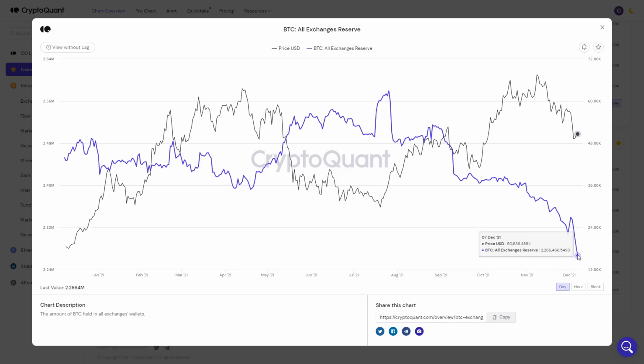And as of yesterday, the Bitcoin balance across exchanges was sitting at around 2,266,000 Bitcoin. So in less than 1 week, around 74,000 Bitcoin has been withdrawn from exchanges, which is currently worth around $3.6 billion, around $3.5 billion getting withdrawn from exchanges in less than 1 week.